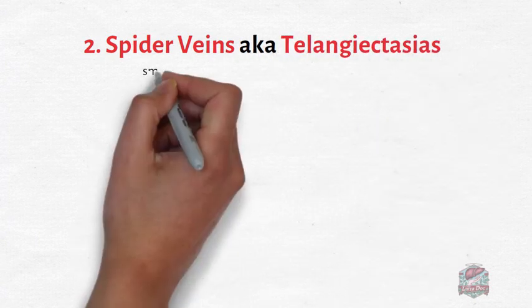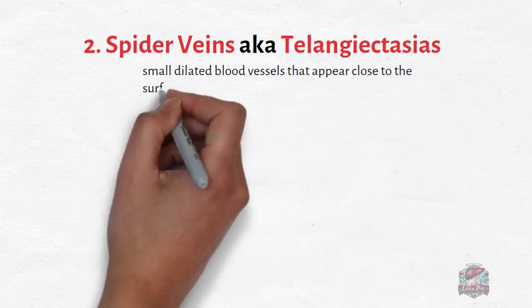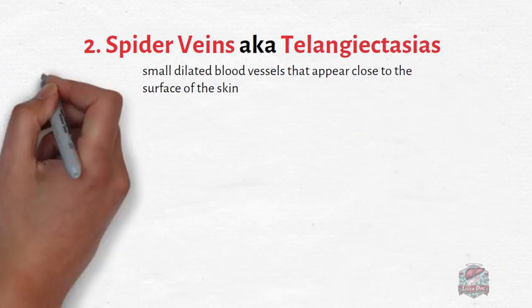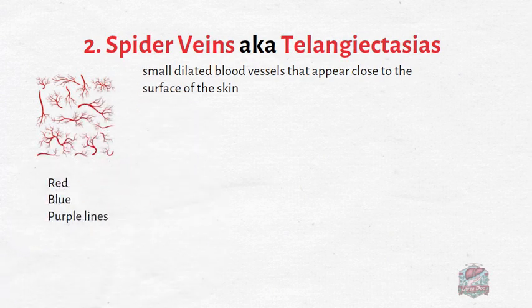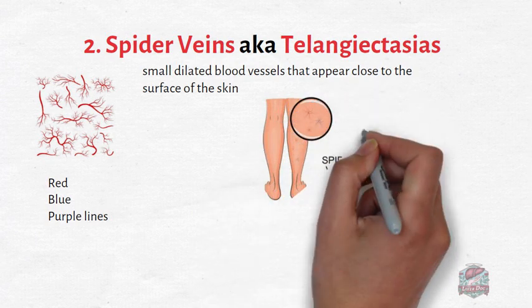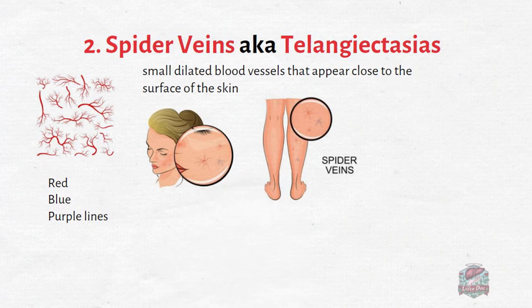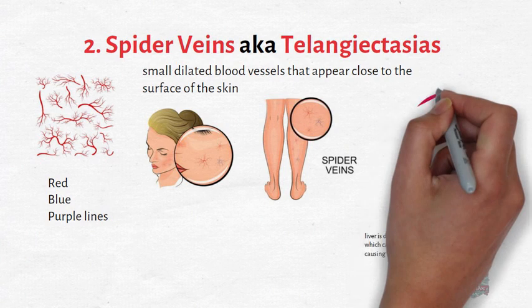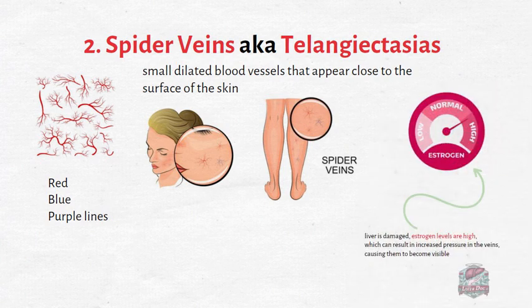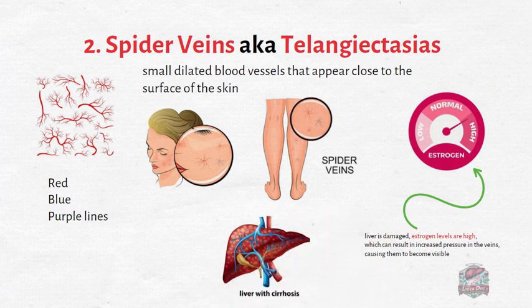2. Spider veins. Spider veins, also known as telangiectasias, are small dilated blood vessels that appear close to the surface of the skin. They often form a web-like network of red, blue, or purple lines, hence the name spider veins. These veins are commonly found on the face, legs, and feet, and may indicate an underlying liver condition. When the liver is damaged, estrogen levels are elevated, which can result in increased pressure in the veins, causing them to become visible. Spider veins can also be a sign of other liver conditions such as cirrhosis or hepatitis.